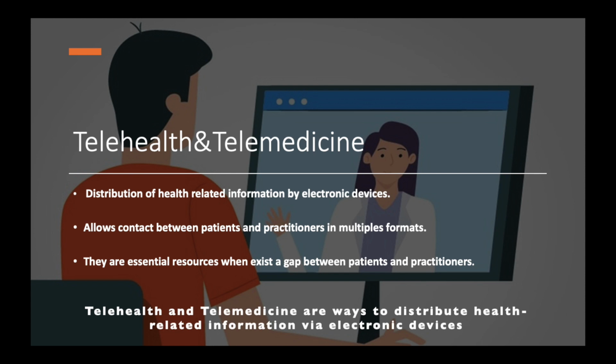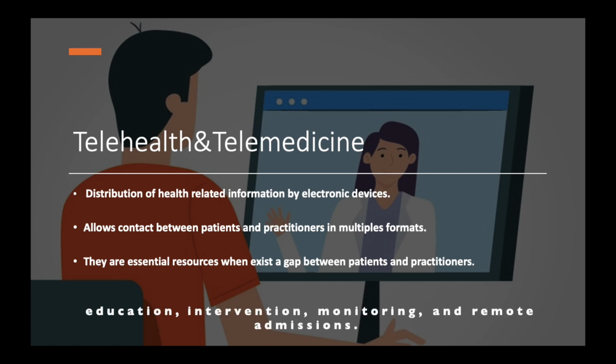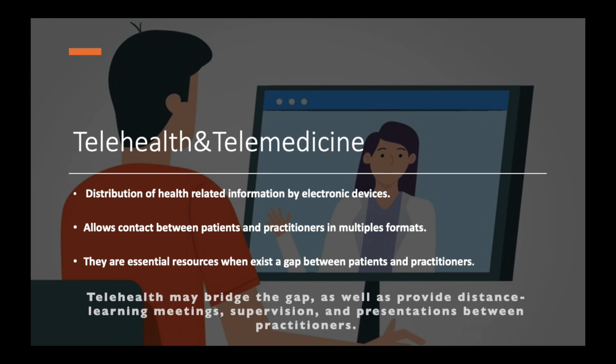Telehealth and telemedicine are ways to distribute health-related information by electronic devices. They allow long-distance patient and clinician contact, care, advice, reminders, education, intervention, monitoring, and remote admissions. When there are rural settings, lack of transport, lack of mobility, epidemic or pandemic outbreaks, decreased funding, lack of healthcare staff, etc., telehealth may bridge the gap, as well as provide distant learning meetings, supervisions, and presentations between practitioners.